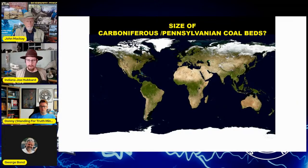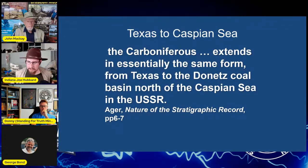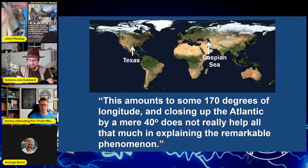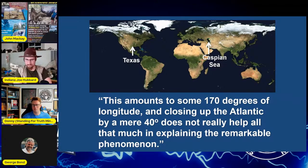Well, the size of these Carboniferous, or as you call them in the States, Pennsylvanian and Mississippian coal beds, well, this was actually pointed out by Derek Ager way back. He said this: the Carboniferous extends in essentially the same form from Texas to the Donets coal basin north of the Caspian Sea in the USSR. Well, the USSR doesn't exist anymore, but the Donets region has been talked about a lot recently with the war in Ukraine that's going on. So most people have a good idea where it is now. There's Texas, there's the Caspian Sea. This amounts, says Ager, to some 170 degrees of longitude, and closing up the Atlantic by a mere 40 degrees does not really help at all that much in explaining this remarkable phenomenon.